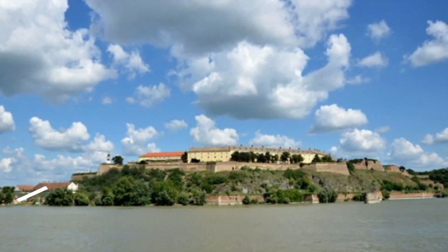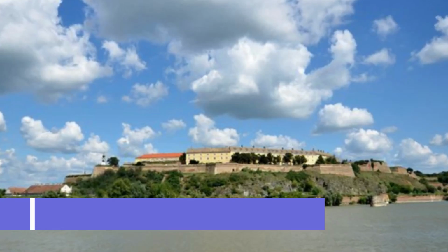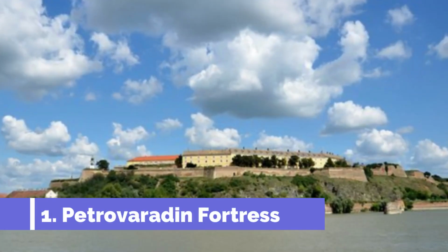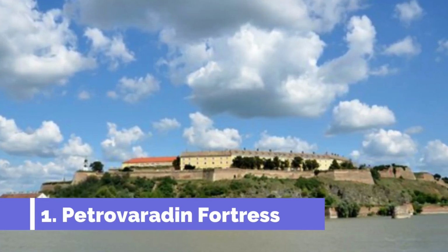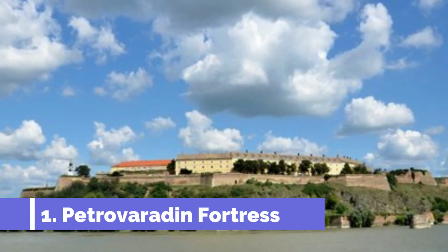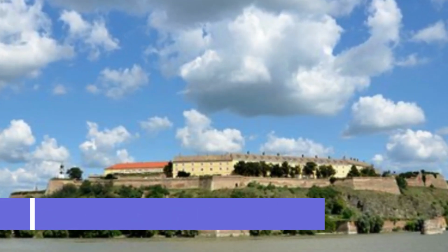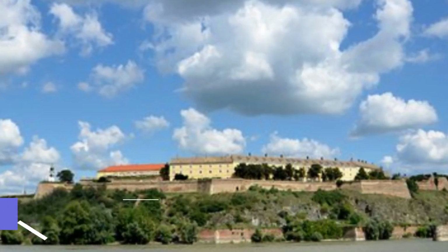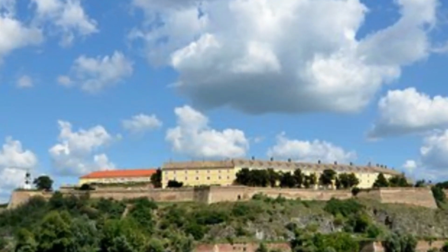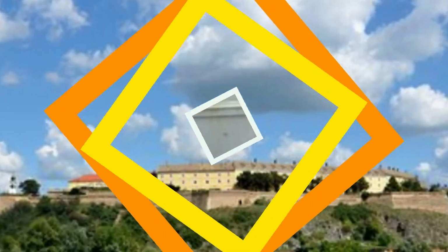Number 1. Petrovaradin Fortress. A strategic prize on an outcrop by the Danube, Petrovaradin had been in the hands of the Ottomans for 150 years before it was wrested from them by the Habsburg Empire in the Great Turkish War. Immediately in 1692, the Austrians went about building an eastern bulwark against the Ottomans, a Vauban-style fortress with dimensions that had never been seen before.